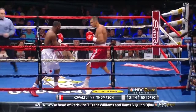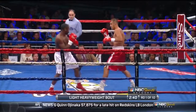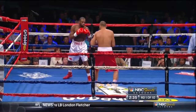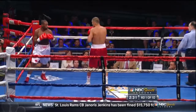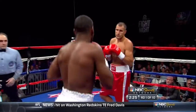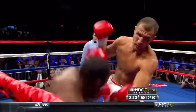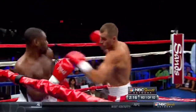You see immediately that Thompson has those quick reflexes, that good defense. Very good upper body movement. Kovalev talked yesterday. He said, quote, "This is guy that makes me feel uncomfortable in his style and his quickness," talking about Thompson. Yeah, he's going to have to chase him, cut the ring off, and set traps for him, because this guy knows how to move, and he moves along the ropes very well, side to side. But Kovalev just landed a good combination. That's what he needs to do.